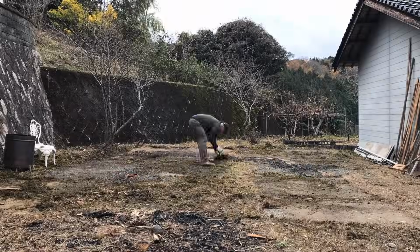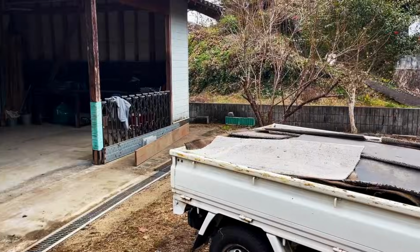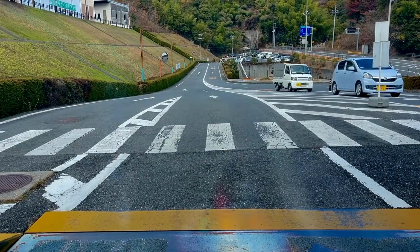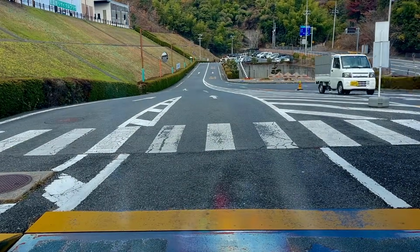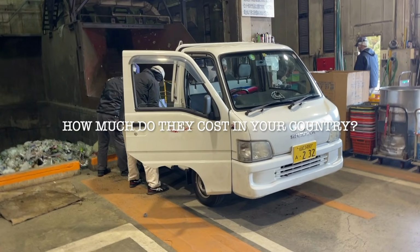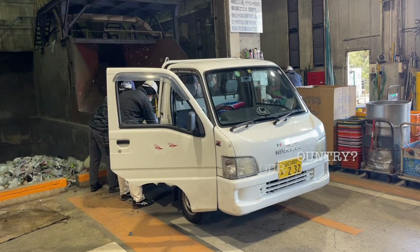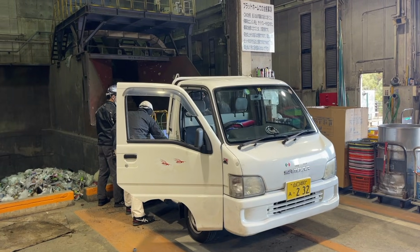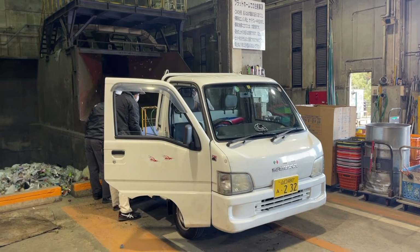This particular K-truck was a 2002 Subaru Sambar 4x4 5-speed with a supercharger. I paid $2,000 for it, and I liked having a K-truck so much that I eventually decided to buy a brand new one for $12,000. I know these trucks are becoming popular in the United States and other countries too.